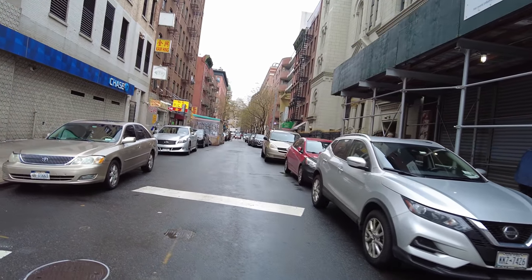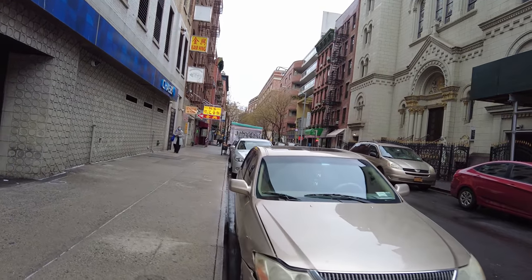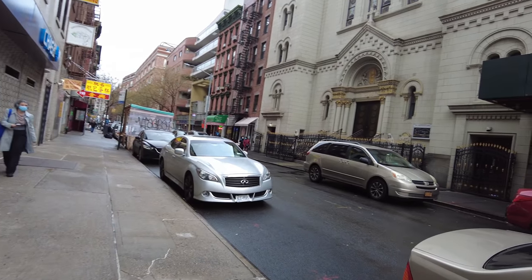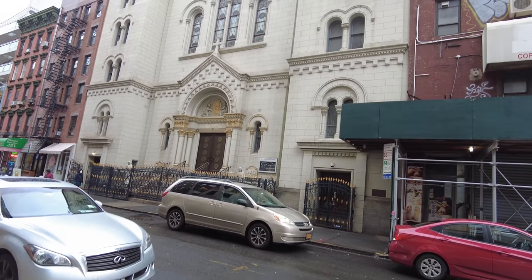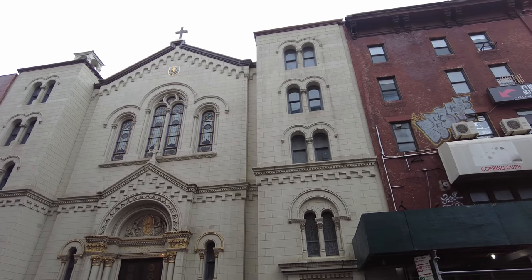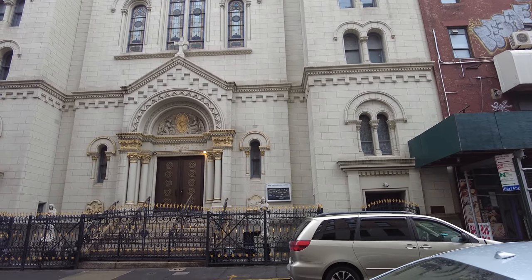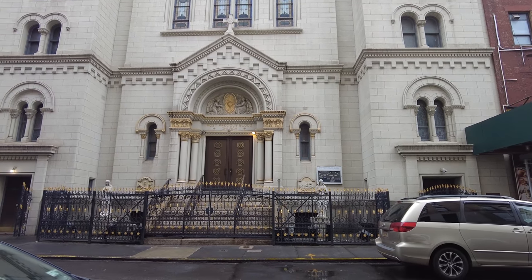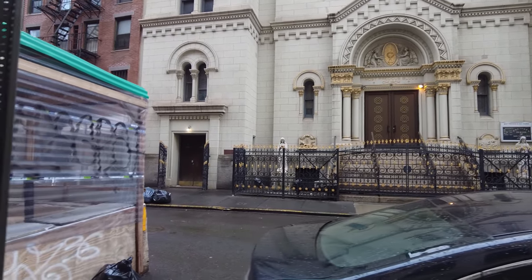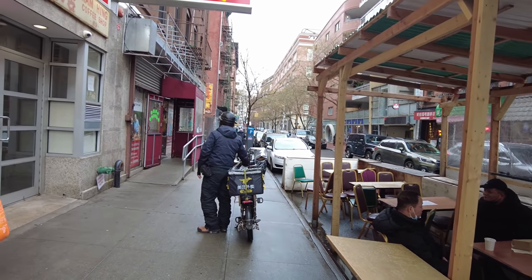Baxter Street over here. I just want to turn into the street for a little bit just to show you a few things. Over here is the front side of the Most Precious Blood Church. It's an Italian-American church and it's most famous for the Shrine of San Gennaro, the patron saint of Naples. That's where most of the Italian Americans along Little Italy come from, the Naples region of Italy.